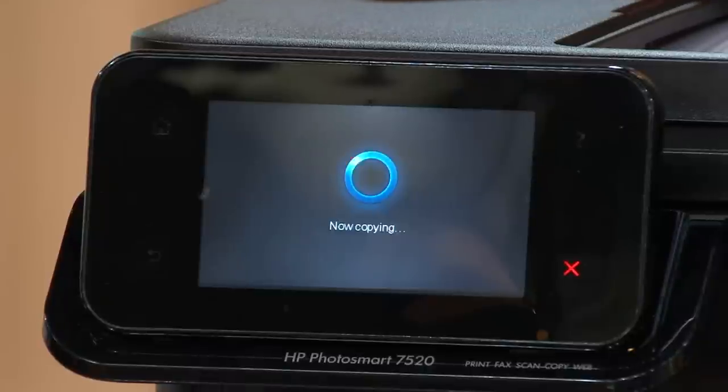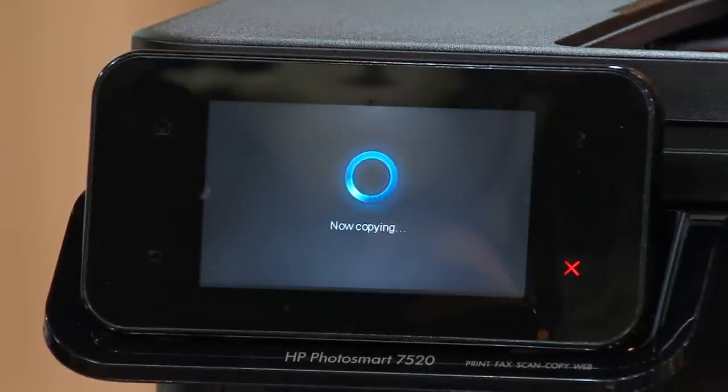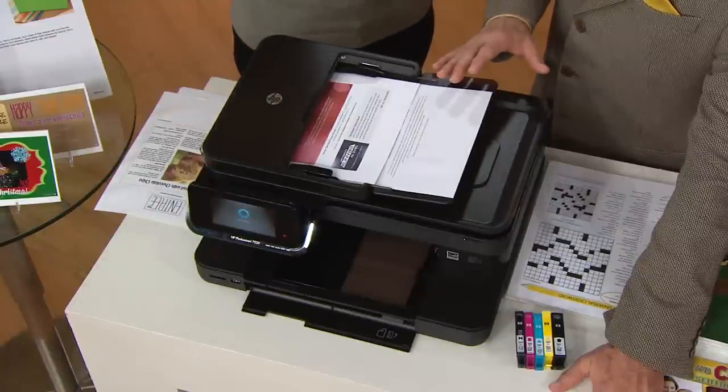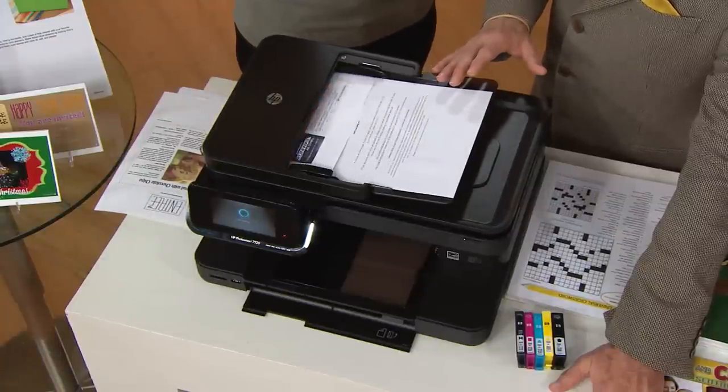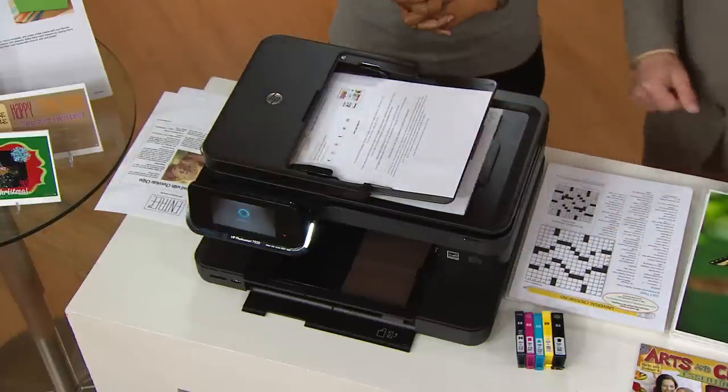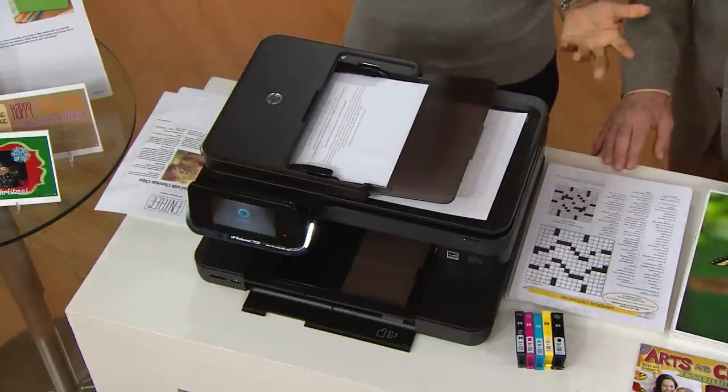Now, by the way, everything you're doing right now, she's doing with this printer not even hooked to a computer. It's not connected to anything. I know. That's the best part about it. That's really cool. So now you're sending that to your friend.